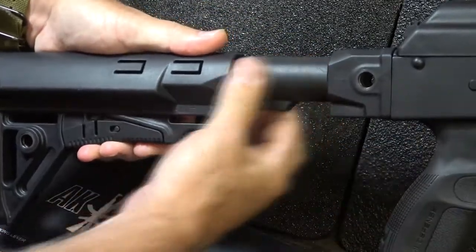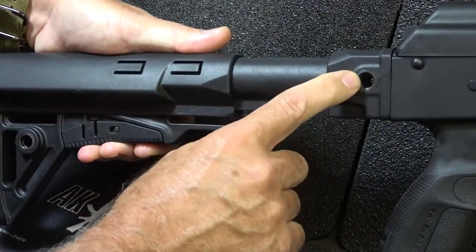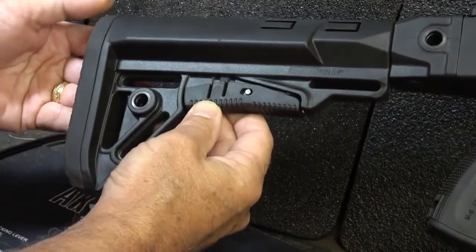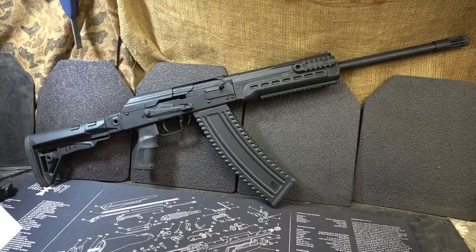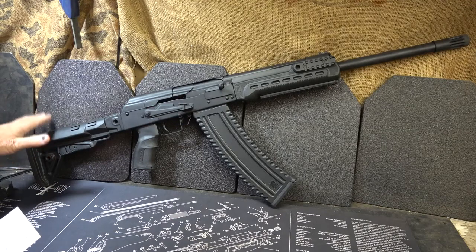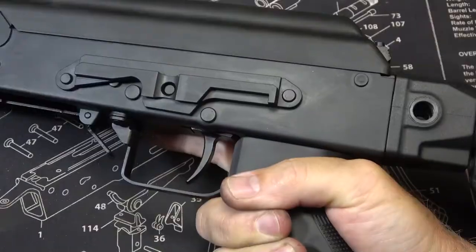It is polymer, and then it has the adapter plate right here. But again, QD points here as well. And it does have a nice rubber butt pad. And guys, if you're shooting full magnum loads, you'll appreciate it. Now I measured the KS-12, it was 39.5 inches overall with the stock collapsed, and it weighs 8 pounds, 10.5 ounces with the magazine.